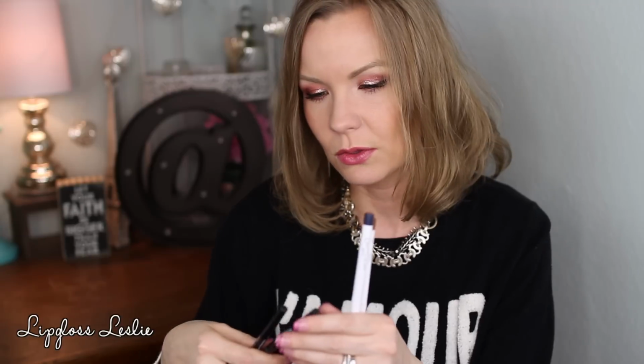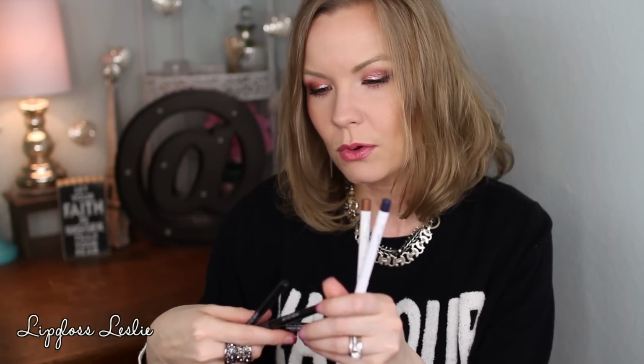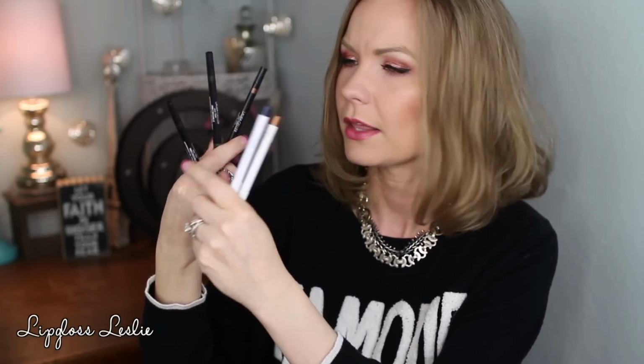For regular pencil liners, these are definitely my favorites. So the Laura Geller Incredible Waterproof Gel Eyeliner Pencils. I just grabbed several colors. So I have rose gold here. I have brown sugar there. And then I think this one is After Midnight. Yeah, After Midnight. So a nice black. These are a nice gel liner where they glide on nicely, but they wear very well. A lot of different colors. I've liked all the different colors I've tried.